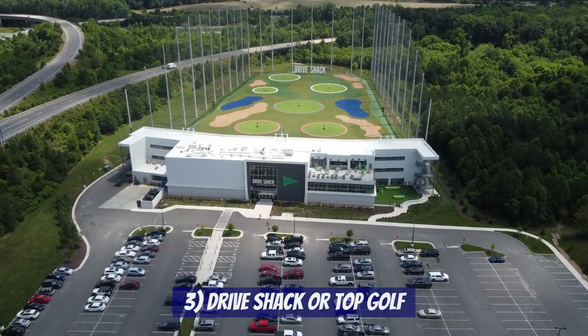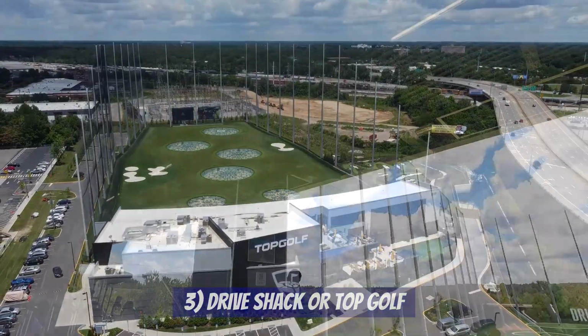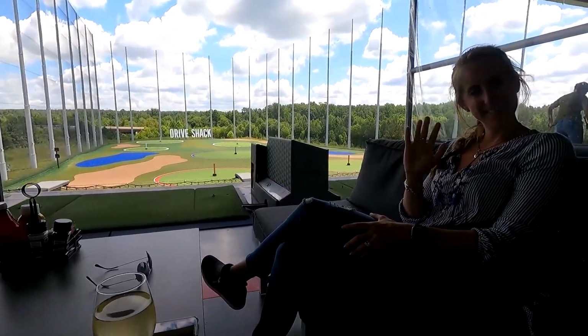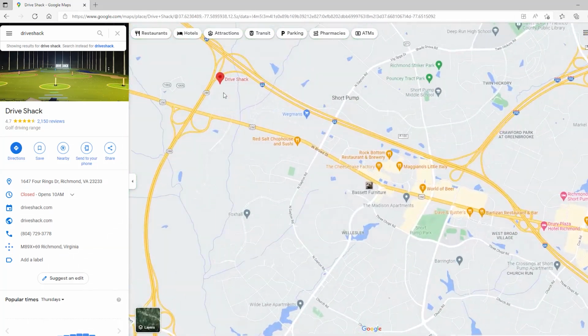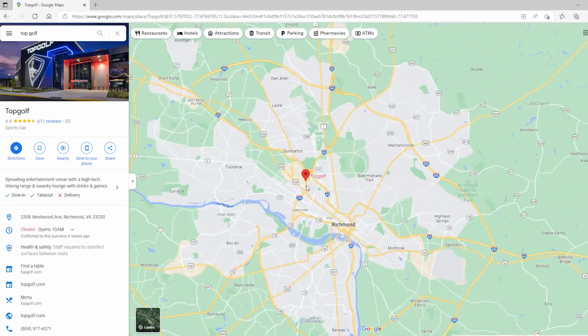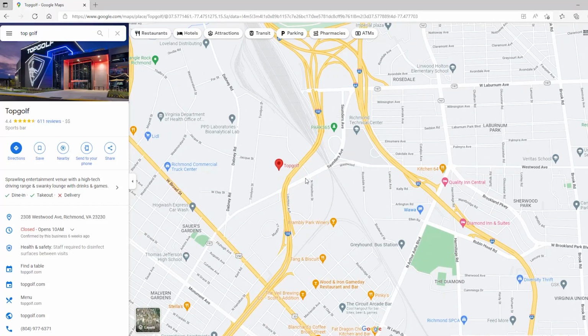The third fun thing to do on a rainy day in RVA is to go to Drive Shack or Topgolf. Now, if it's a monsoon outside, this probably won't work. But if the rain is pretty light, going to either of these driving ranges would be a lot of fun. Drive Shack is located at 16474 Four Rings Drive near Short Pump, practically where Highway 288 and Highway 64 meet. And Topgolf is located at 2308 Westwood Avenue in Richmond City, just a little north of the Scott's Addition area.